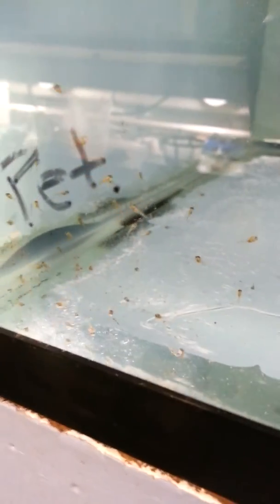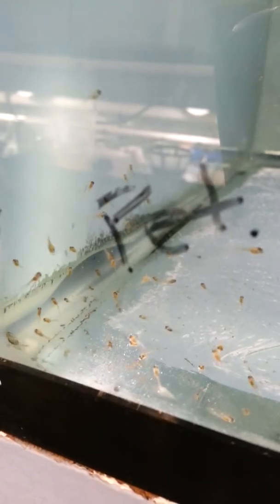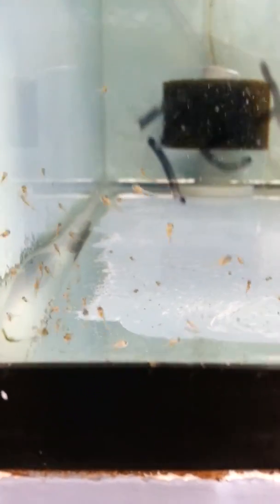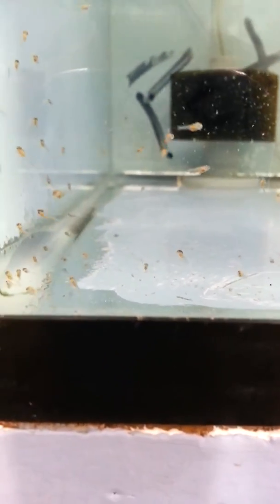Yeah, they're starting to go around and peck at that food. You guys like that? I hope so. Because I made it just for you. See their little bellies starting to fill up. Getting nice and orange from the brine shrimp.